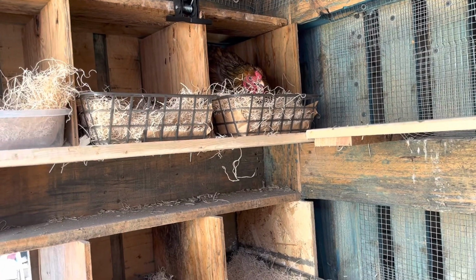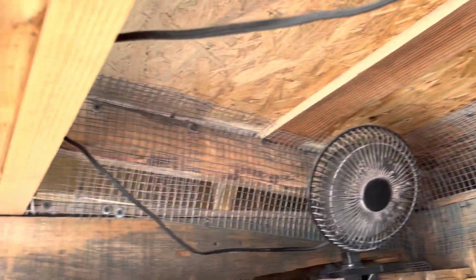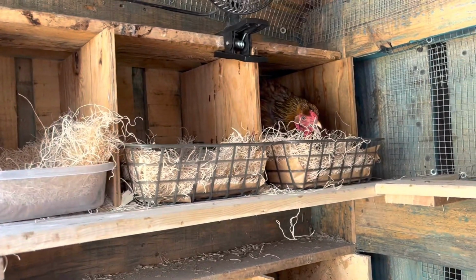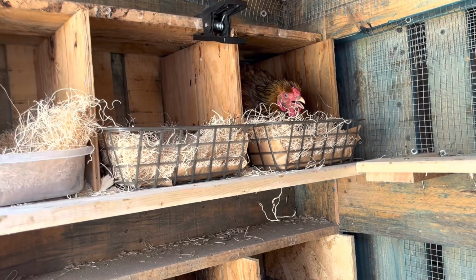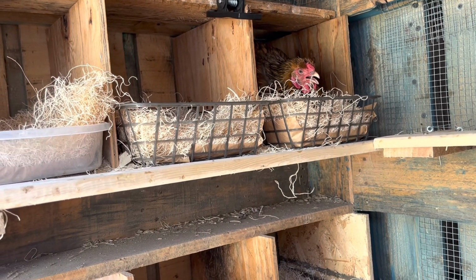I do have a lot of stuff to keep them cool. As you can see, I have a fan up here, and I have a fan up here, and I have windows, and all the top is open with hardware cloth, so there is quite a bit of air movement in my coop. I can feel the difference from being outside in here. We do have a metal roof on it, so it does reflect and kind of get the heat away from the coop, but you can definitely feel the air movement.